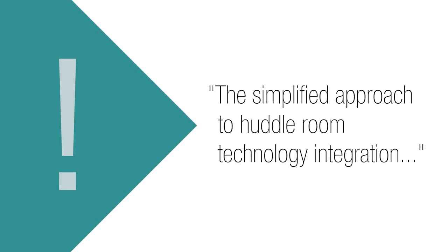Even today, with everybody having a phone and a tablet, people are still a little intimidated by those touchscreens. So we tend to make the user interface much simpler, even down to just the level of some show me buttons on the cables. The simplified approach to huddle room technology integration also applies to video conferencing technology. We tend to stay away from hardware video conferencing and let people use Skype or Jabber or Lync, something that they're used to doing from their desktop in the huddle room.